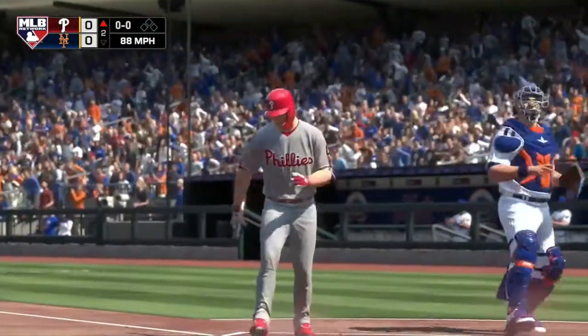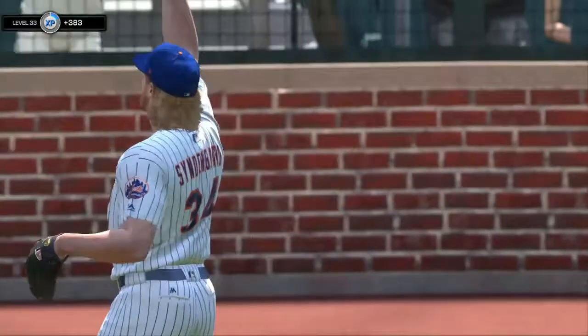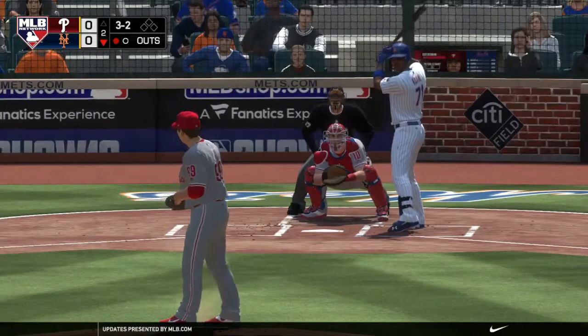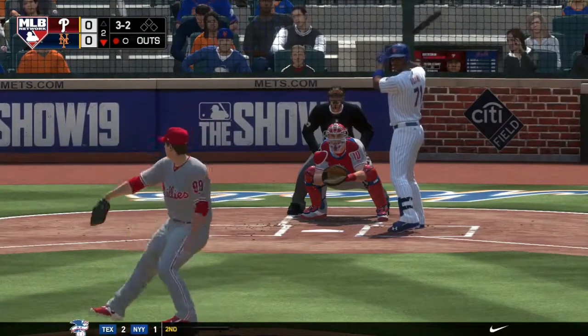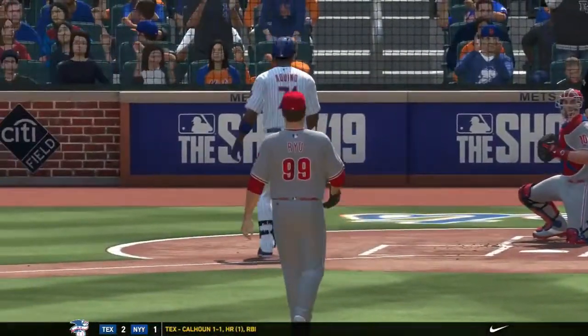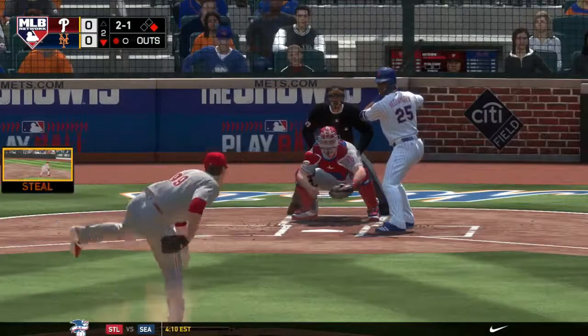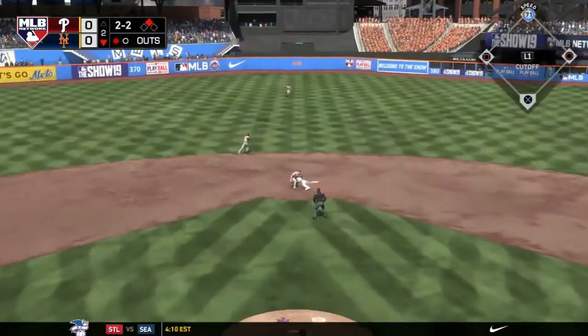After that double from McCutchen, Kingery's going to follow that up with a big strikeout right there. Syndergaard's pumped, he had a man in scoring position. He clutched it up. 3-2 count right here for Aquino, and he's going to get a walk right there. So not what you want to see from your starter. We're paying him a little over $6 million this season, so we don't want walks.